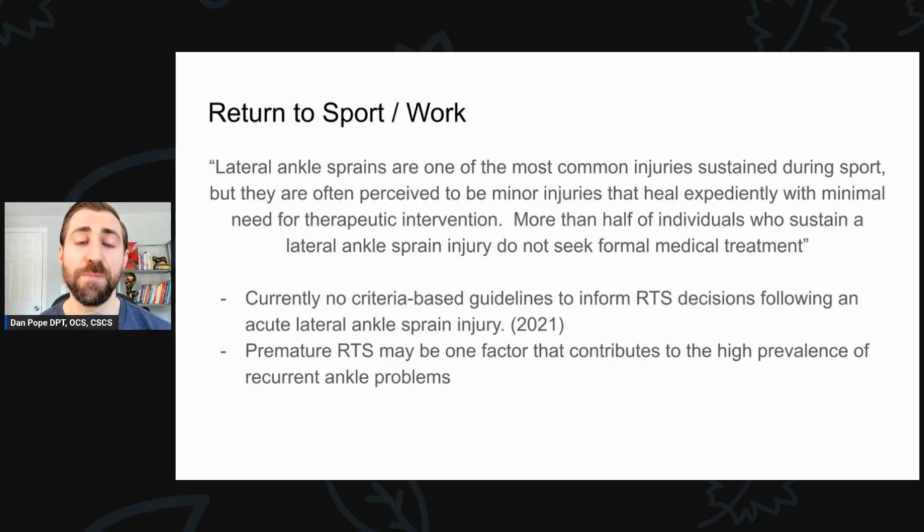Again, the problem ends up being that lateral ankle sprains are one of the most common injuries sustained during sport, but they're often perceived to be minor injuries that heal expediently with minimal need for therapeutic intervention. More than half of individuals who sustain a lateral ankle sprain injury do not seek formal medical treatment. There is currently no criteria-based guidelines to inform return to sport decisions following acute lateral ankle sprain injury. So a lot of these folks tend to get better pretty quickly, get back to sport very quickly. However, they have longer-term issues.